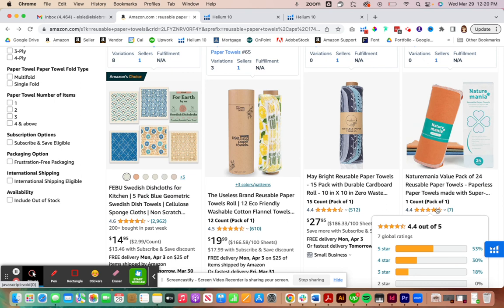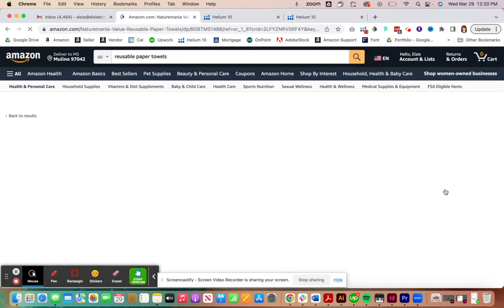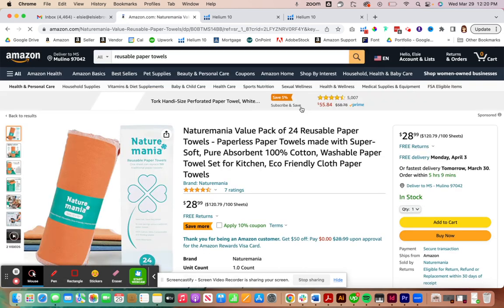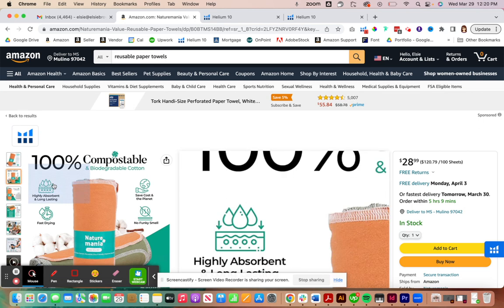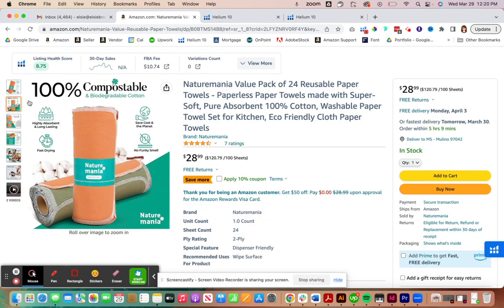And with only 7 reviews, do you offer more paper towels? Yes, you offer 24 paper towels compared to 15, compared to 12. So there's a value question here. And they're probably doing a really good job of reminding the customer of the 24. Yeah, if I worked for this company, I would have 24 as my second image.